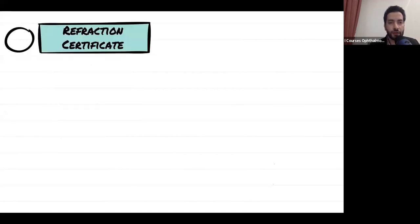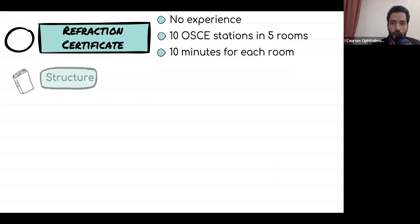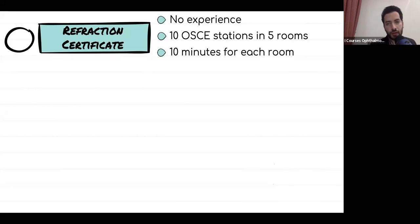Then after you pass the first part, you sit for the refraction certificate, and this again doesn't require any experience. This refraction certificate is composed of 10 OSCE, or objective structured clinical examination, stations in 5 rooms. You spend 10 minutes in each room, so there will be two OSCE stations in each room. You can divide the 10 minutes between the two stations as you want.